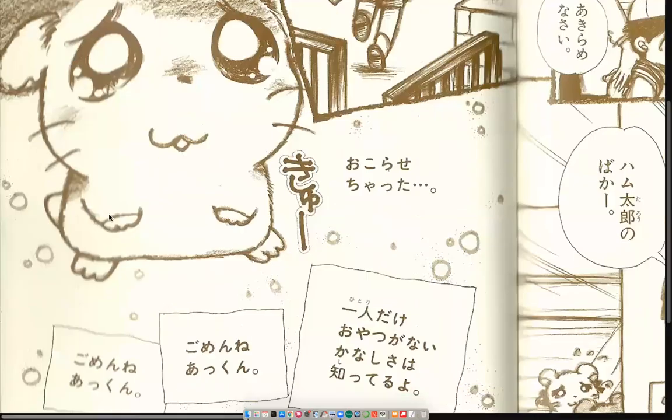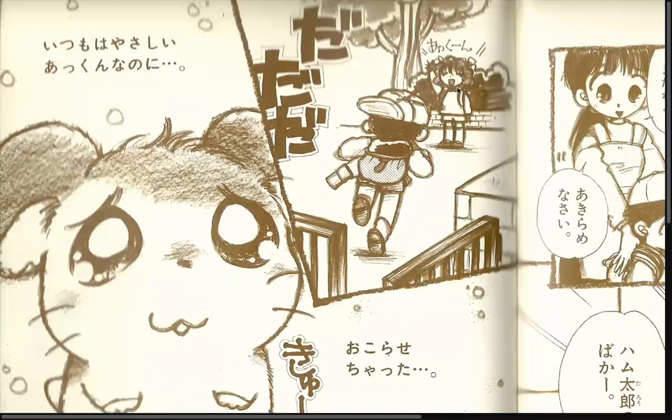And this page right here will be our last page. Looks like we are ending on a little bit of a cliffy. This girl right here is someone Akun has a crush on. Probably will not be relevant, but thought I'd mention this since we're seeing her.